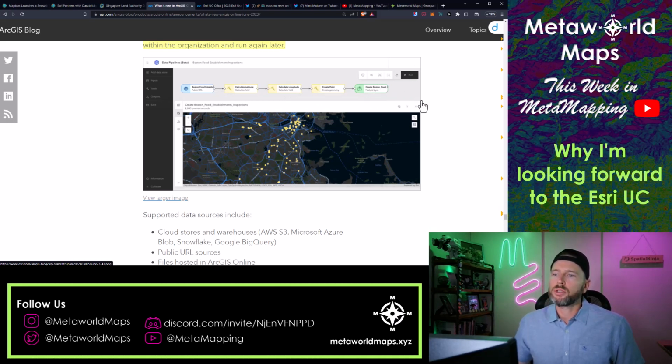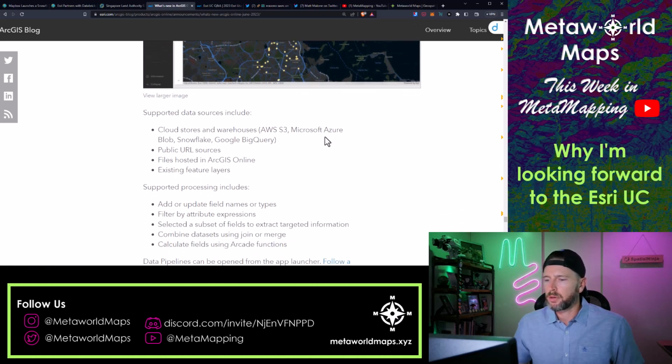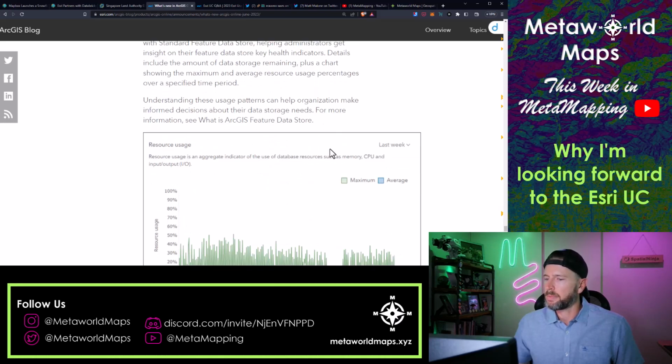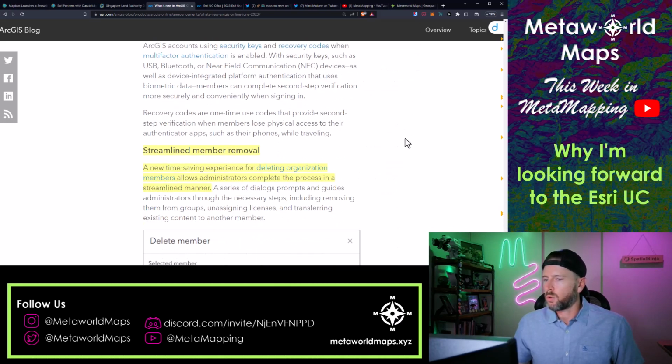So I think this is going to be hugely helpful and was always a limitation of ArcGIS Online versus ArcGIS Enterprise, where Enterprise you have more flexibility around integrating with these different types of data stores, either relational data store or a cloud data store. Now in ArcGIS Online, you can tap into those data stores and automatically update your hosted feature layers without needing to republish those hosted feature layers each time. So this is something I'm really excited for. It's currently in beta, so be sure to check out data pipelines if you want to integrate with some of those external data sources.